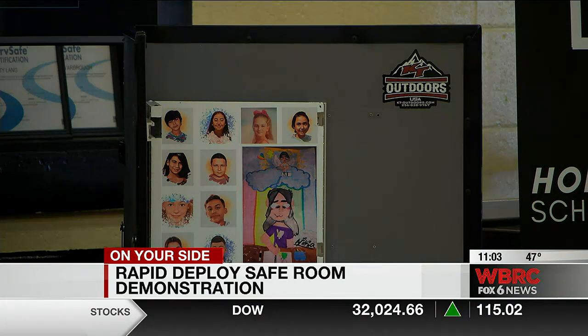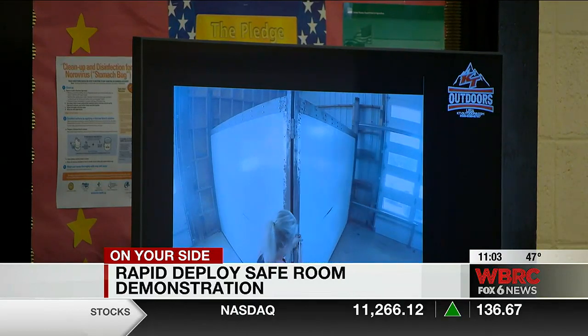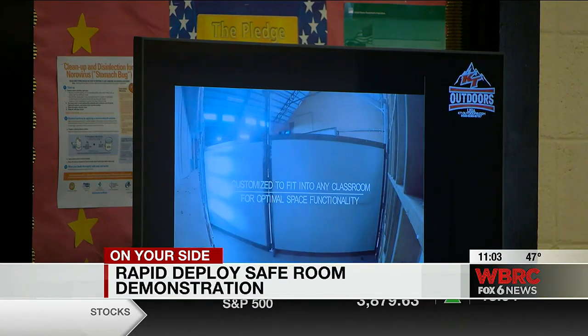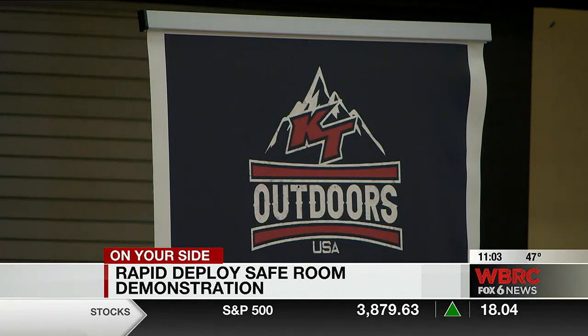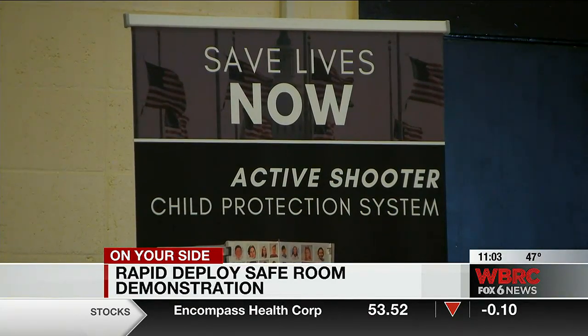The Rapids Deploy Safe Room system can be set up in less than 10 seconds, and a classroom can get inside in around 30 seconds. Cullman City Schools say these days they are training their teachers to run and hide and fight, but this provides a solution to add another layer of protection for everyone.